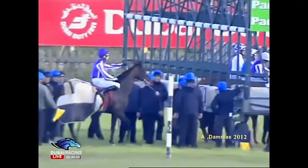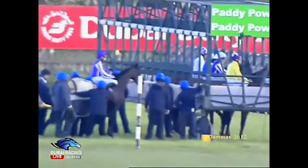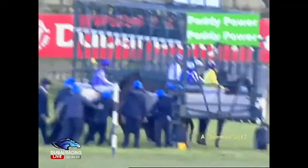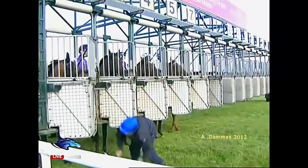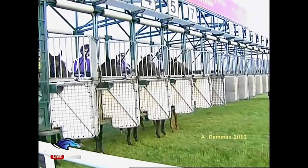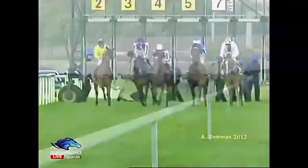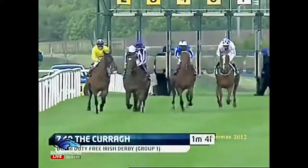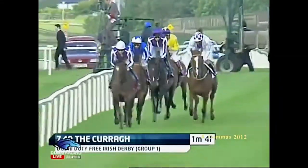I hope so. Here goes the favourite Camelot into stalls for the Dubai Duty Free Irish Derby. In he goes, the long odds-on favourite. We're ready to go with the big one, and away they go. And in the early stages, it's Astrology, as expected, who sets off to make the running, followed by Akeed Mafid in second.